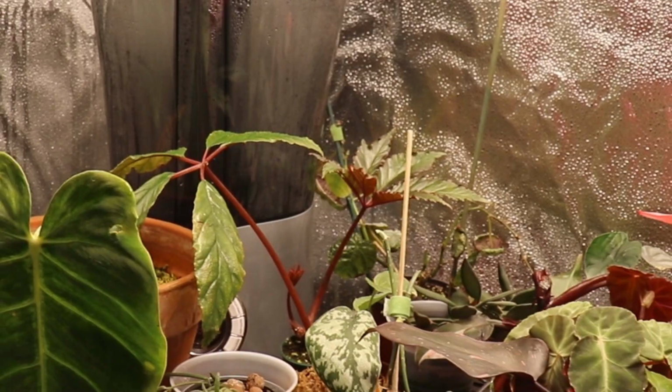So after I show you what's going on in the Spider Farmer tent, I'm going to show you a couple of other things. I've got some begonias to show you that Justin Green sent to me. I have a package that I need to open and a couple of other things. So let's get into it.